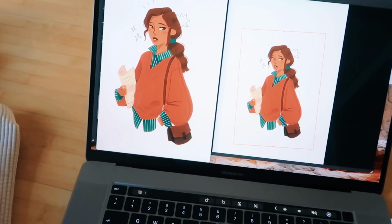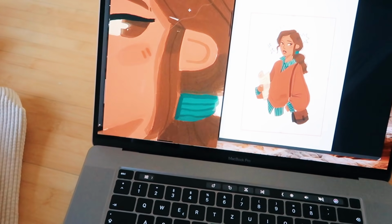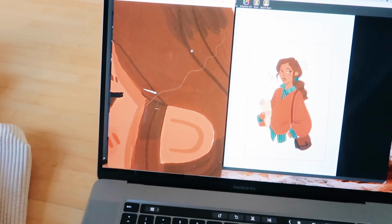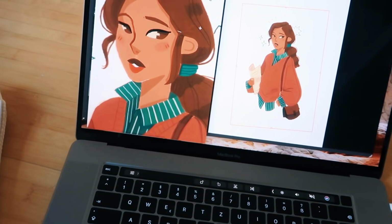So the problem when you have a dog is that you will have hair on your skins. Look at that. It's okay, I can edit that out.